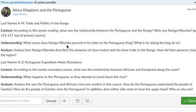The next source is going to be looking at a Portuguese expedition, and that's going to be looking at the idea of resistance, kind of what we talked about with Angola just now. However, I don't think it's looking at Angola, but it's a similar idea. So you'll be analyzing the way the Portuguese and Africans viewed one another, the way the Portuguese understood the people of Gambia, and how the Gambians viewed the Portuguese. So we'll be looking at that for this week.